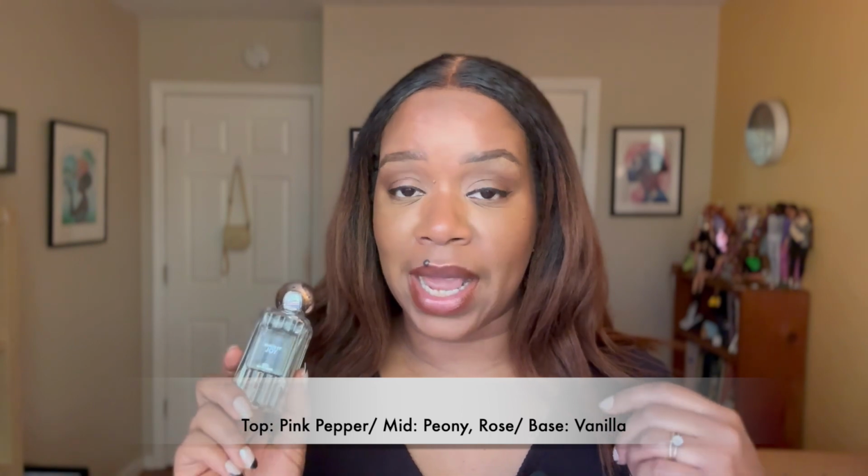I like it. And this is a small bottle, as you can see. The larger bottles are a bit more squarish, but basically the same design. And again, I love the way the large bottles look as well. So the notes for Zara Shades of Joy are top pink pepper, the mid notes are peony and rose, and the base note is vanilla.